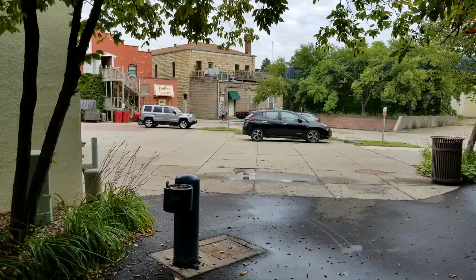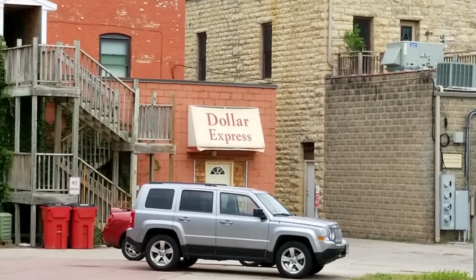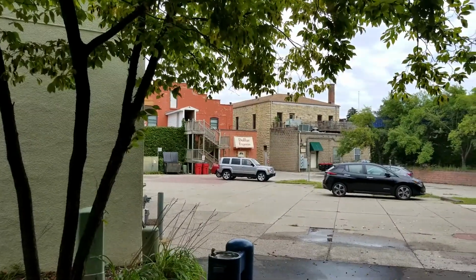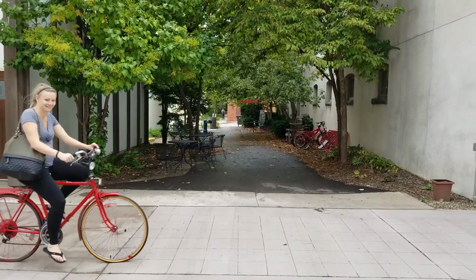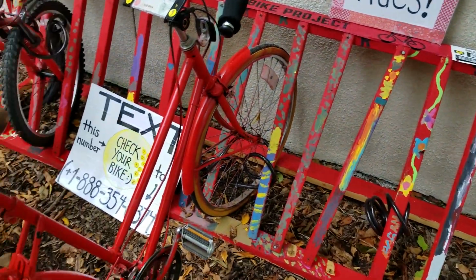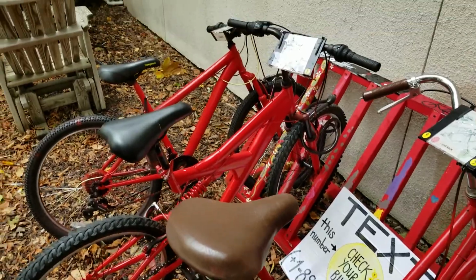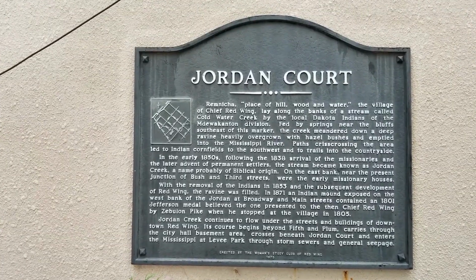Little misadventure. Just cruising off. There goes my wife. I should probably get on one of these bikes. I love it. She's just cruising around on her little bike. I'm afraid I'm going to break one of these bikes if I get on them. They don't look like they're the sturdiest of bikes. I'm not a small man. The Red Bike Project. Find these bikes at Jordan Court.